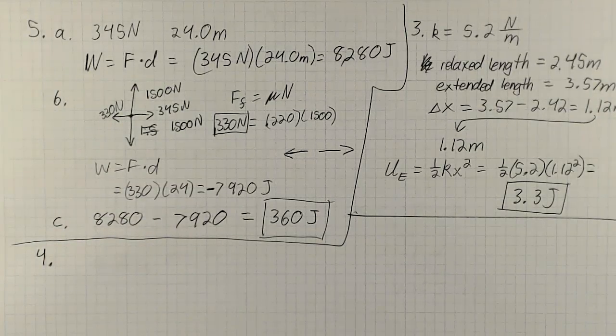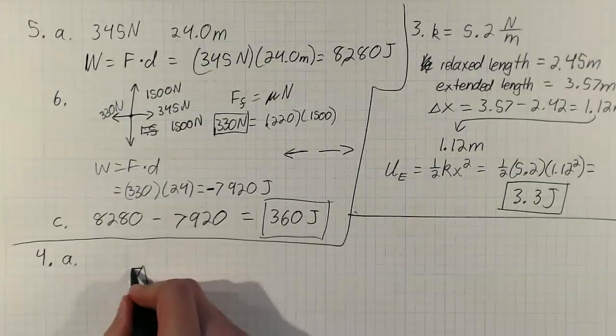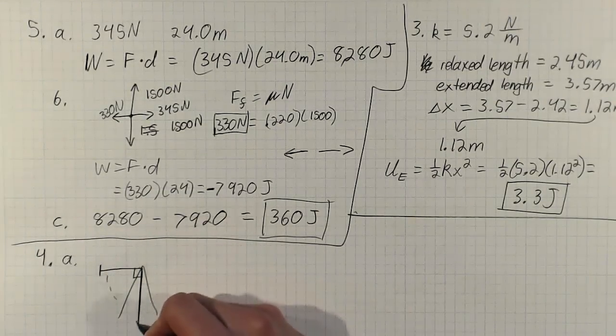The next question on page 177 is question 4, which says a 40-kilogram child is in a swing that is attached to ropes 2.0 meters long. Find the gravitational potential energy associated with the child relative to the child's lowest position under the following conditions. A, when the ropes are horizontal. So that means when this child is way up on his swing, and the ropes make a right angle with the vertical line.